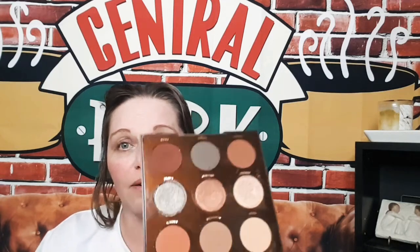And my brown sugar palette, I love this. ColourPop, they don't have it on their website anymore. They take things off and you can't get it anymore. This is a beautiful palette, a nice neutral palette. I believe this was a collab with somebody. Yes, Carucci. I'm not saying that right. Carucci. It was a ColourPop collab.